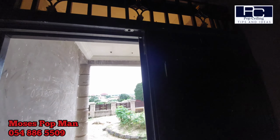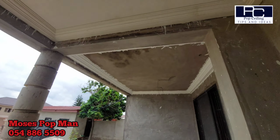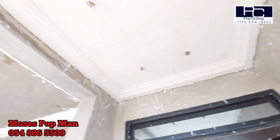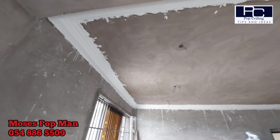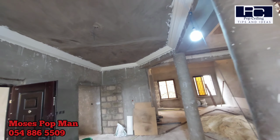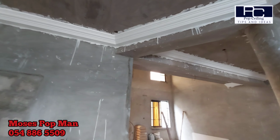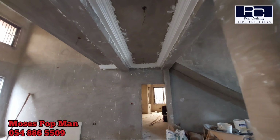And then the porch also has two sides. One is a floor and the other side is a wooden side. So for most of the down area, what we did was fix the corner molding, and then we later did the ceiling screeding for it. By the top, we did full POP over there with corner molding.